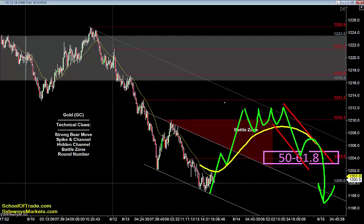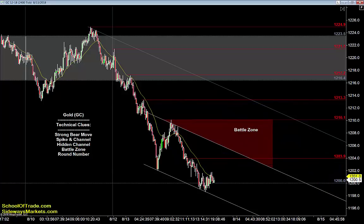I know, I would much rather sell up here. Believe me, everyone wants to make more money. But if we get that big move higher, that momentum is going to be so bullish at that point, it's going to be really difficult to pick a top, right? So wait for that turn. That'll be a whole lot easier. It'll be less stress, and it'll be a lot higher reliability.